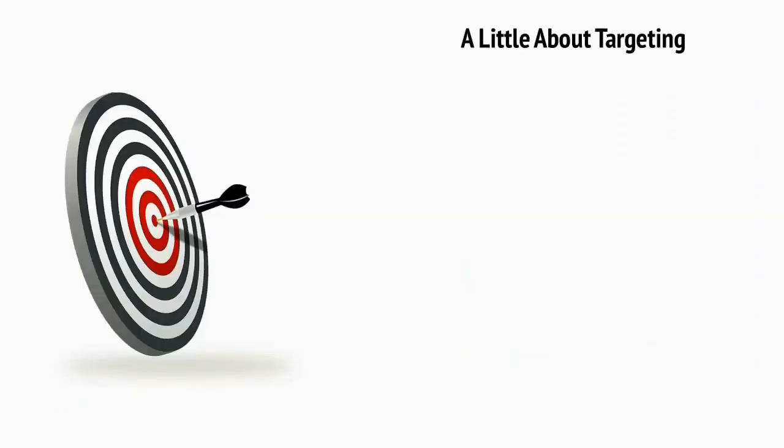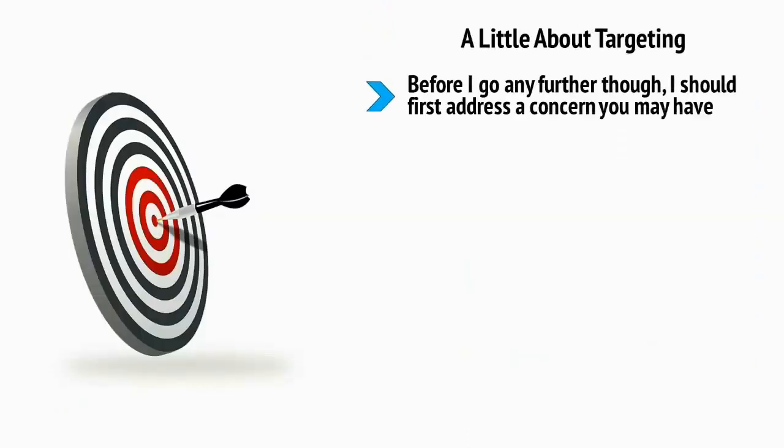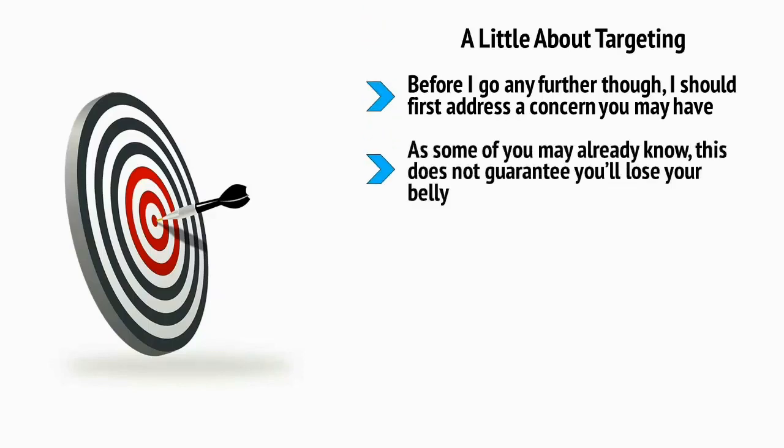A little about targeting. Before I go any further, though, I should first address a concern you may have. After all, wasn't this supposed to be a video course about burning belly fat specifically? How does maintaining a caloric deficit guarantee you'll lose your gut? Women might even be worried they'll lose weight from places that they want it, like their breasts. As some of you may already know, this does not guarantee you'll lose your belly. That's because nothing can guarantee that you'll lose your belly.